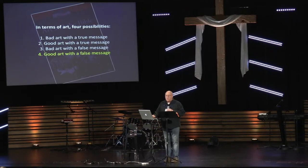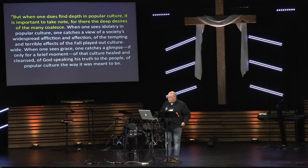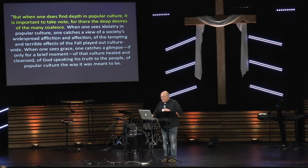What I will say is this, that we do need to pay attention, because I think Ted Turnau puts it well. When one does find depth in popular culture, it is important to take note, whether it's Christian culture or not. For there the deep desires of the many coalesce. When one sees idolatry in popular culture, one catches a view of society's widespread affliction and affection, of the tempting and terrible effects of the fall played out culture-wide. When one sees grace, one catches a glimpse, if only for a brief moment, of that culture healed and cleansed, of God speaking his truth to the people, of popular culture the way it was meant to be.